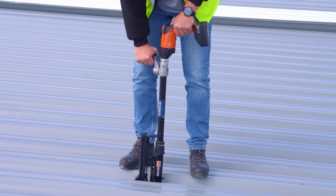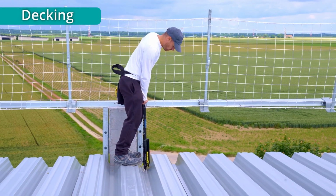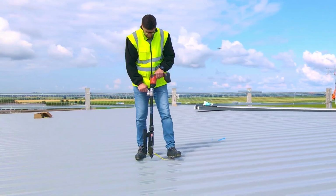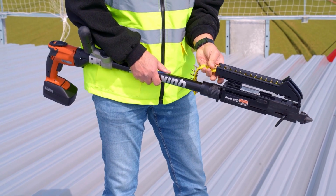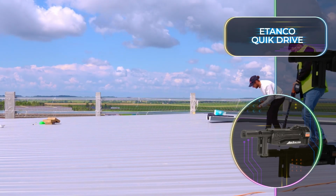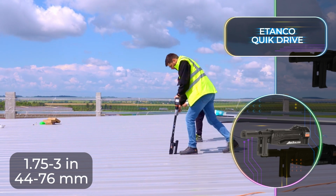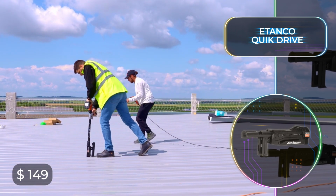Even waterproof panels are easy to set up. Maintenance is minimal, there's no need for extra lubrication, and its intuitive interface means both seasoned pros and newbie installers will be able to work with it with equal amounts of ease. The curved loading guide allows for incredibly fast tape insertion, and this particular model can work with fasteners ranging from 1.75 to 3 inches, or 44 to 76 millimeters in length. It sells for a reasonable $149.